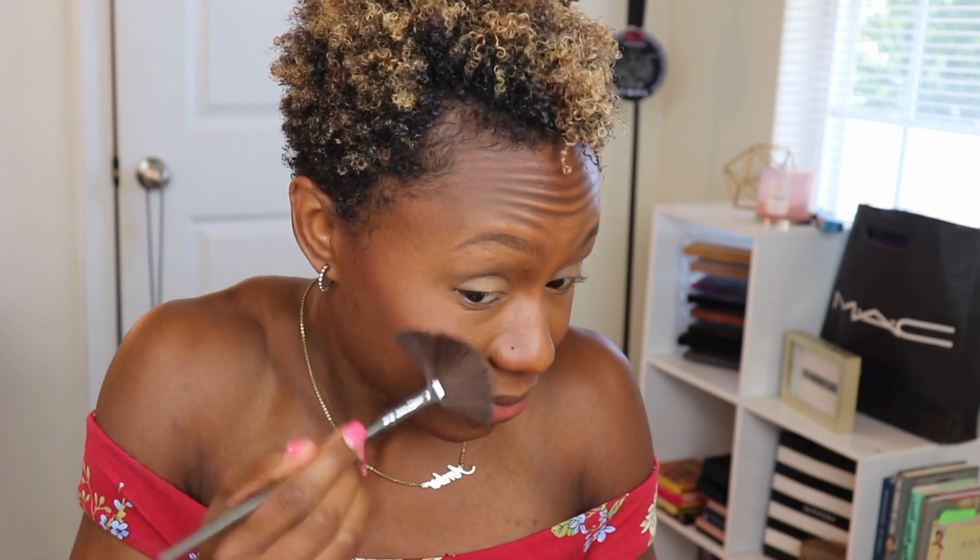I'm going to go, I don't know, there's something about this one that's calling my name. It has a pink shift to it. Let's just see what this looks like. All right, so am I using the right type of brush for this? I don't know. Okay, so I don't think this is the right, okay, it's cream, so. Okay, not really feeling that one. All right, moving right along.